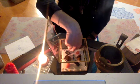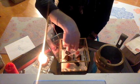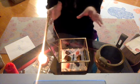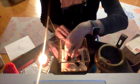Because once you activate it, you don't want the stones to move too much. When you're activating your grid, you're creating this sacred geometric shape, and I think of it like a spider web. If you move it, just imagine that spider web gets stuck to something and it's just not in alignment anymore, which is fine. It's no problem. You just deactivate it and then reactivate it once you get everything back in place.